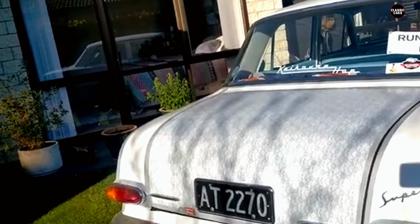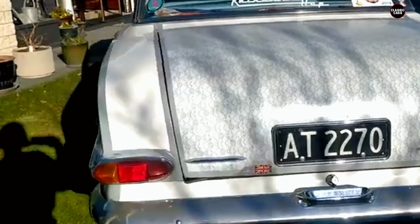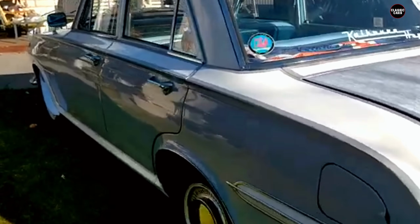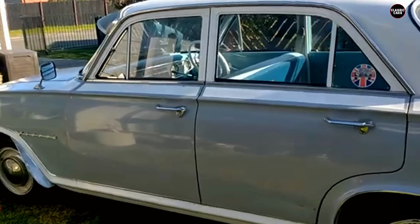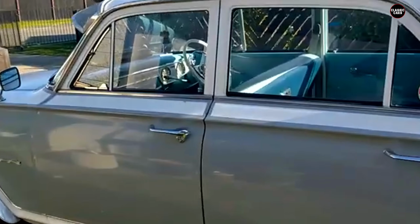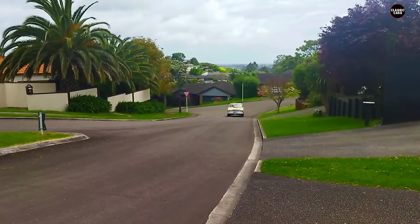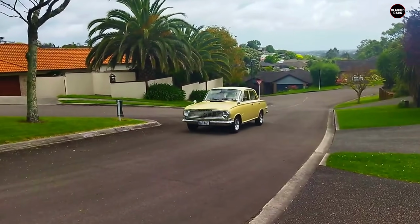Another owner shared, "I loved the ride and comfort of the Victor, but the rust just wouldn't stop. I had to replace the wheel arches twice, and I spent a fortune on bodywork. It was a great car in theory, but not when it came to the long-term durability." These personal accounts really bring home how significant the rust problem was for the Vauxhall Victor. While the car might have had some positive attributes, the corrosion issues made it unreliable and costly to maintain. And unfortunately, that became its defining characteristic for many people.